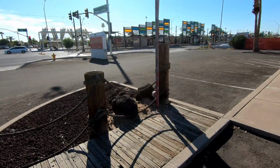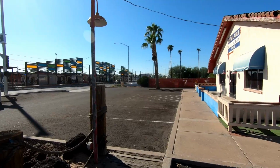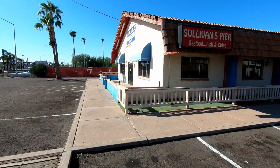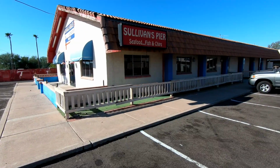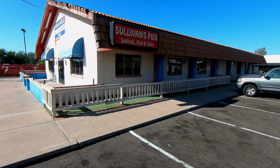Maybe the light rail will be able to revitalize this, and something else will be able to open up here. But it's been my experience, and as we'll see through the video, that the light rail really has not helped the local economy here. What seems to happen is they start construction of each leg, and it really takes a toll on the surrounding businesses that aren't able to get as much traffic because of the construction.